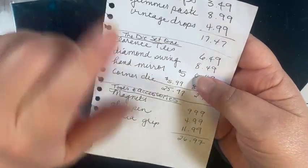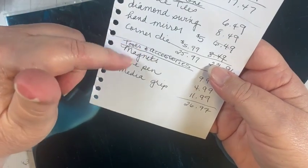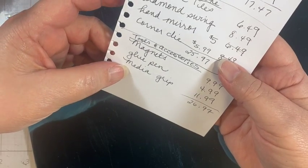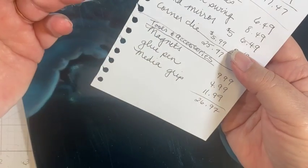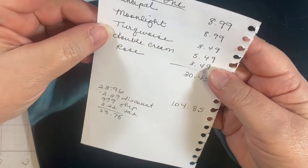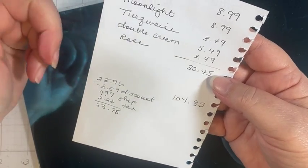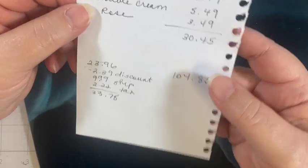And then the Nuvo, I love Nuvo products. I love the packaging. So I'm happy to have those. That's great. The tools, I can use all of them. They're all very interesting. And yeah, I'm really intrigued by the media grip. I didn't even know something like that existed. And I don't know if I needed it or not, but I'm happy to have it for that price. And then for the paper, I can always use paper. I don't have any of those metallic colors in my stash, so that's good to have as well. So I think I made out really, really well.